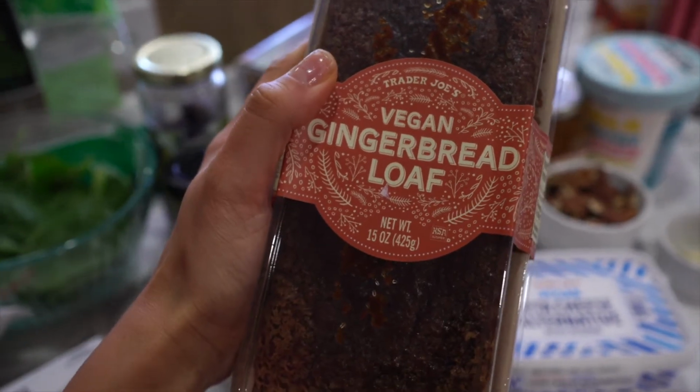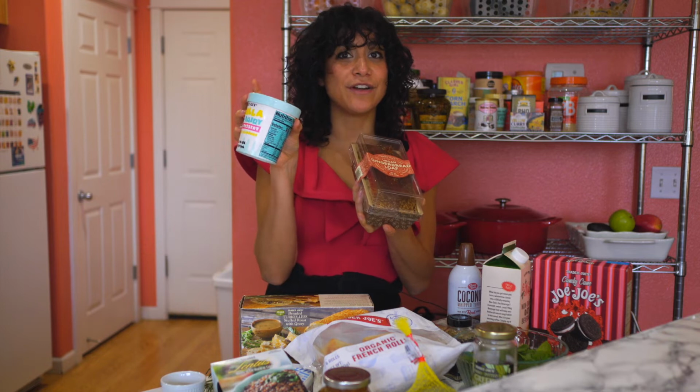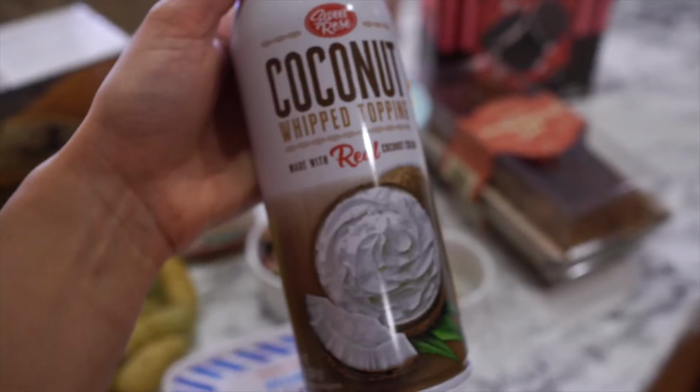Vegan gingerbread loaf. This is like a super easy dessert. So what I've done is I'm gonna cut this up, pair it with some of their almond vanilla ice cream and coconut whipped cream, and just have like a little mini dessert bar paired with some JoJo's. Again, I'm lazy this year. I just want it super easy.